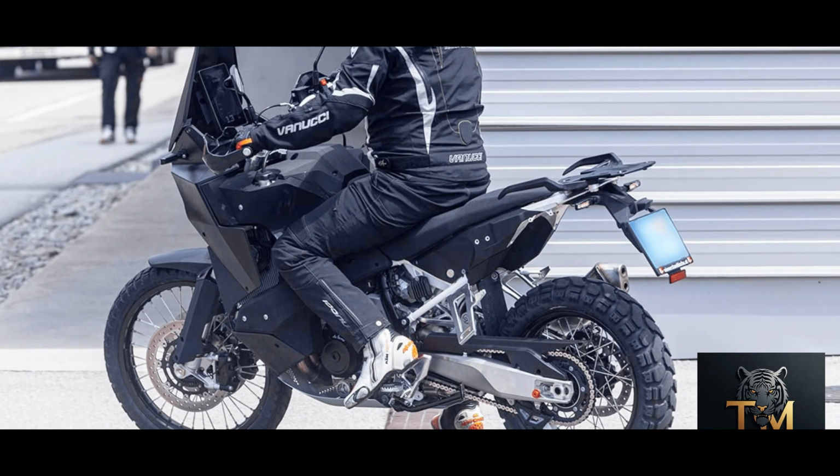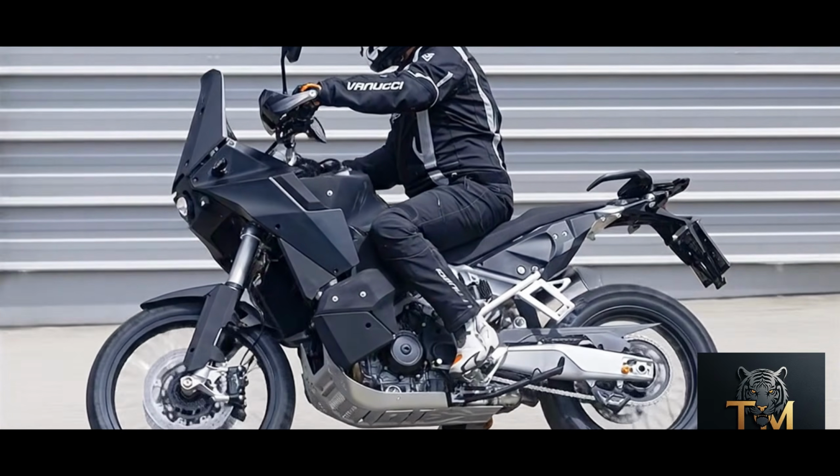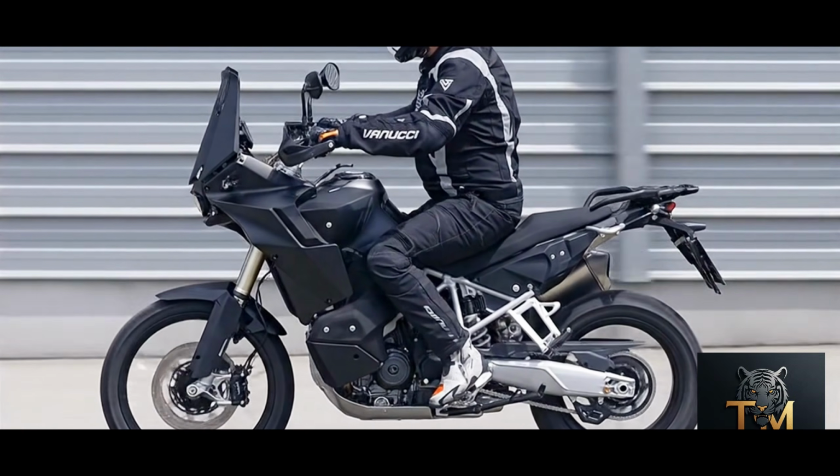Look at the rear section. The new subframe design is made of cast aluminum. This will make the rear of the bike much slimmer than before and also save weight. This is exactly the kind of chassis needed for a proper off-road machine.